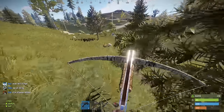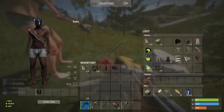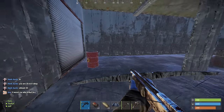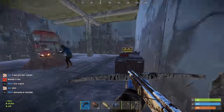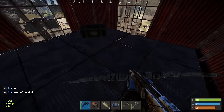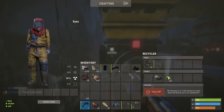Right here, headshot him. Oh my god, I just shot that kid. Here? This was a man named Ragnar the Red. I could scrap some stuff. Bear in the middle of the airfield. I got that, here.